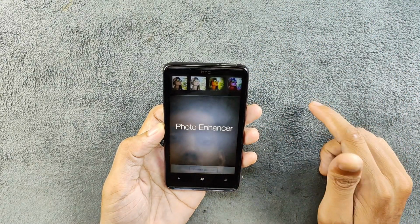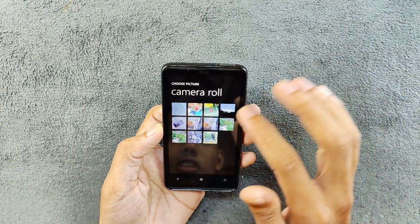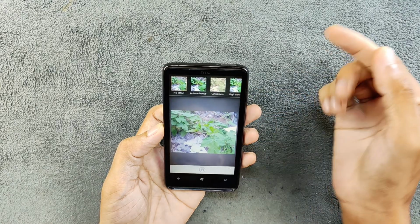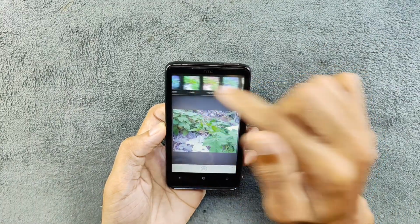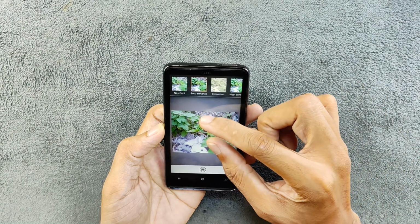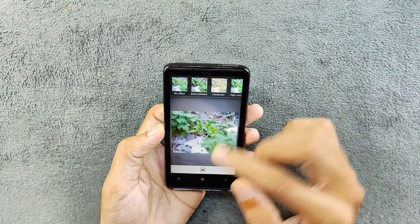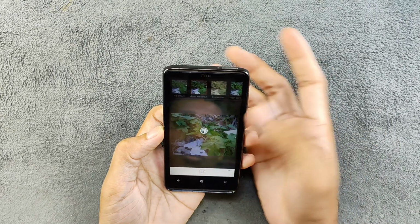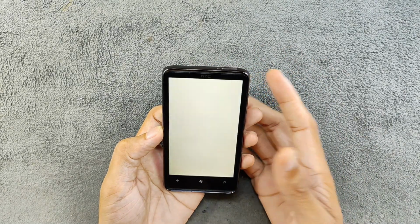So if I go to choose photo and select a picture like this one, as you can see here, there are a few filters, and I like the auto enhancer feature. If I click it, as you can see, it increases the contrast and looks good, looks pleasant. So you can save. That's what you are getting with this device.